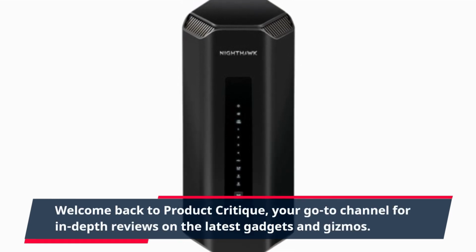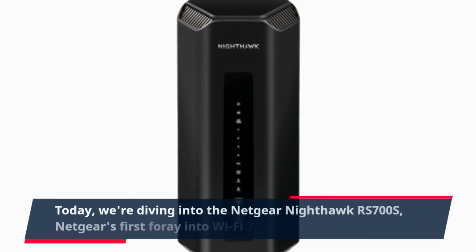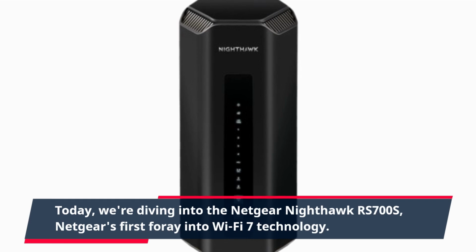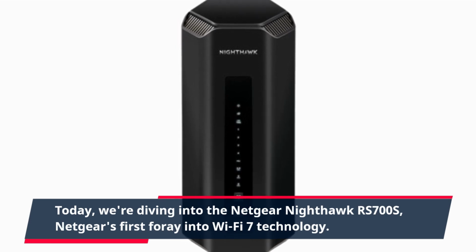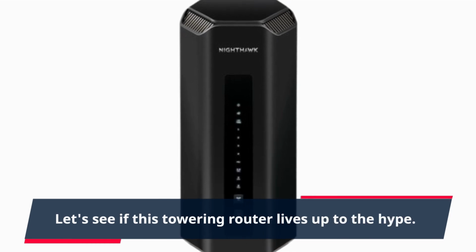Today, we're diving into the Netgear Nighthawk RS700S, Netgear's first foray into Wi-Fi 7 technology. Let's see if this towering router lives up to the hype.